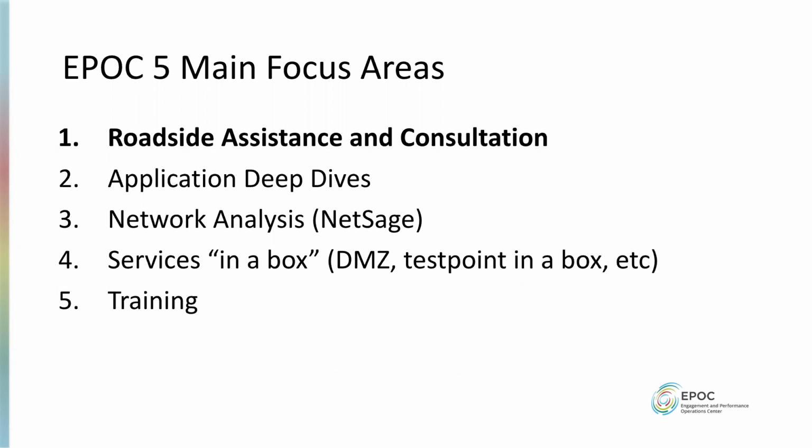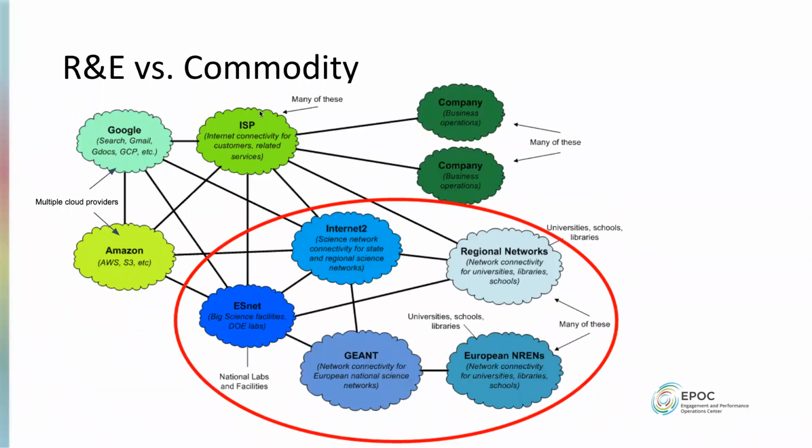Then there's a whole bunch of data gathering and telemetry and data synthesis work clustered around NetSage. There's some other things like Science DMZ as a service or in a box, perfSONAR Test Point as a service or in a box, and then training seminars and webinars and meetings and consultations. Modeled after and advanced from the very successful previous effort, the OIN. I even spoke at a few of them, but that was a really successful effort that Jason led in the community for a number of years. So next one.